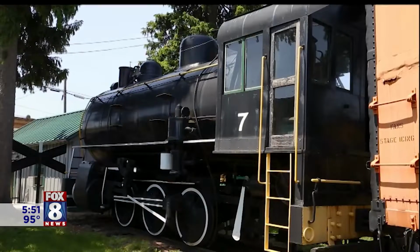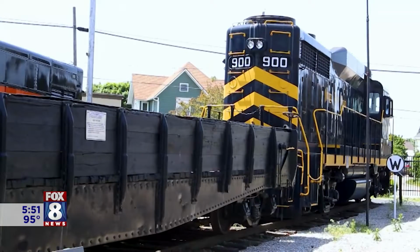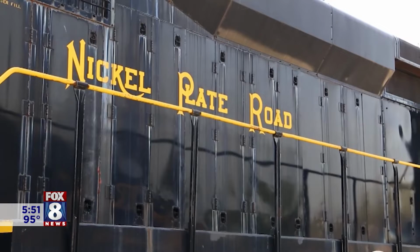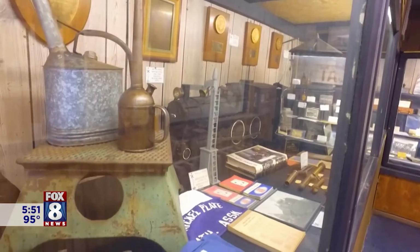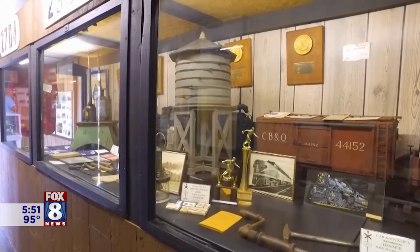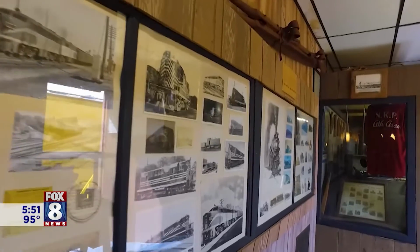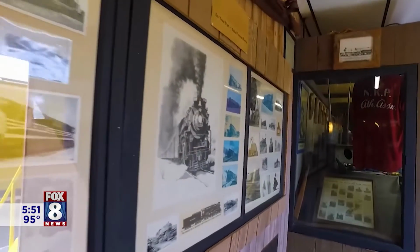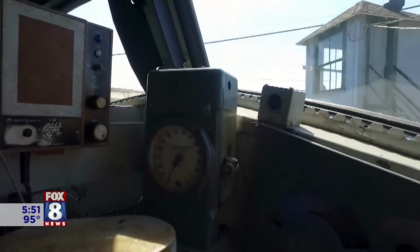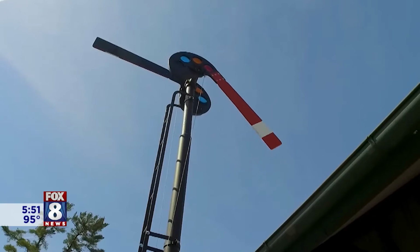The collection now includes more than 50 pieces of rolling stock, which includes diesel locomotives, sleeper cars, cabooses. Pretty much every piece in the fenced-in area has displays, from railroad china to track tools to photographs, old paperwork from last century. There's something for everybody's interest. The kids love to crawl in and sit in the engineer's seat and see what it looked like, and so do the dads. But we're kind of a hands-on museum.